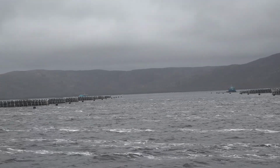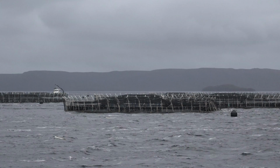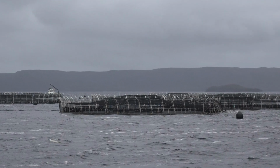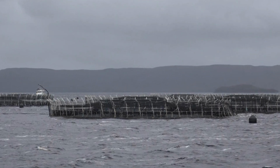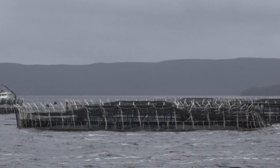Tasmania is the engine room of the Australian aquaculture industry. The two biggest players are Huon Aquaculture and Tassal. Salmon farming is the state's single largest industry, but is mired in controversy from an environmental viewpoint.